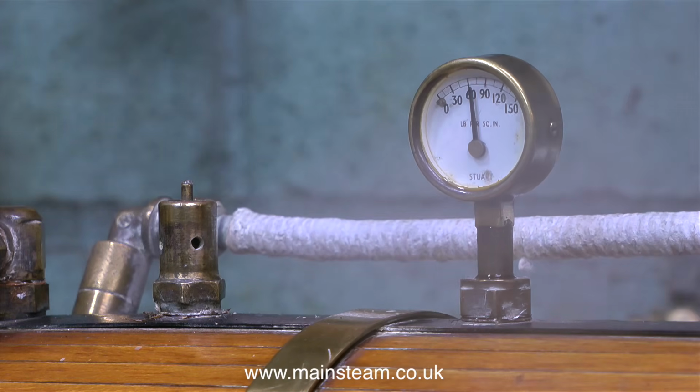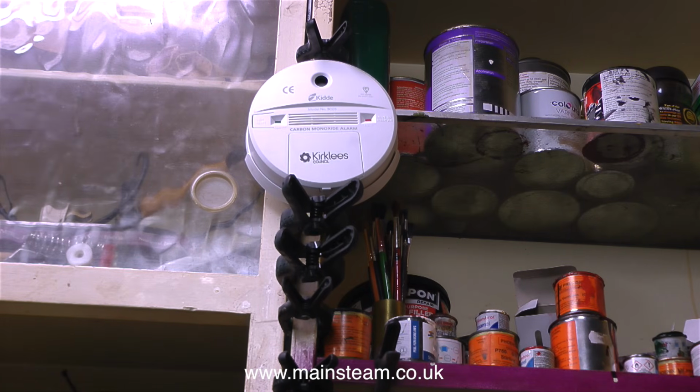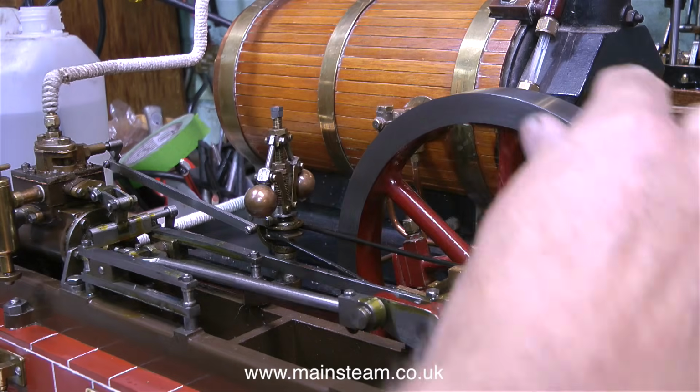I've turned the pressure of the gas down. We'll see what happens. And it's going off again. So this gas burner is no good at all. Not for this purpose anyway. The gas burner is far too big, so I fitted the next size down. And I'll see how this goes.